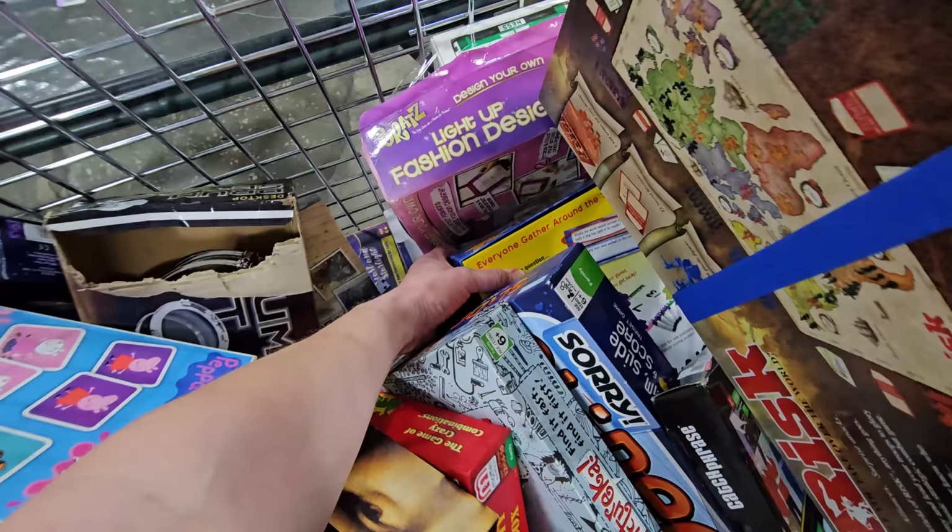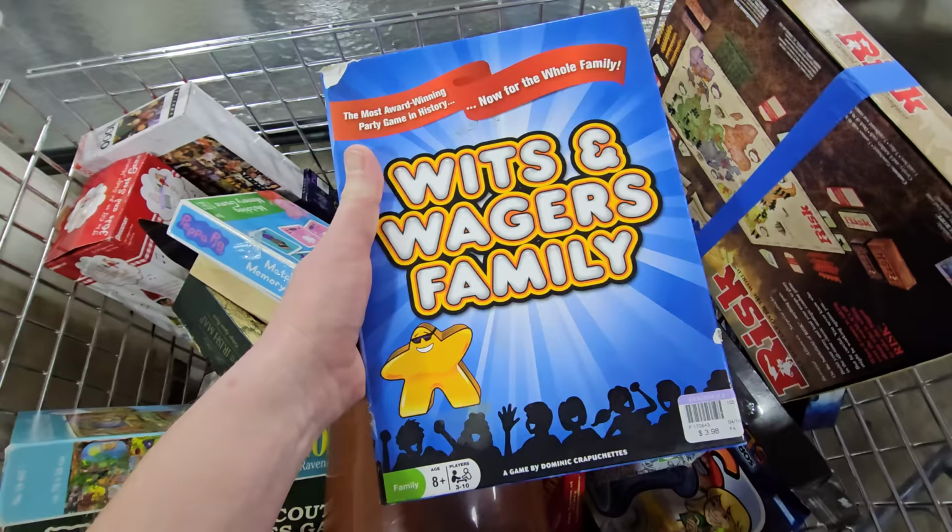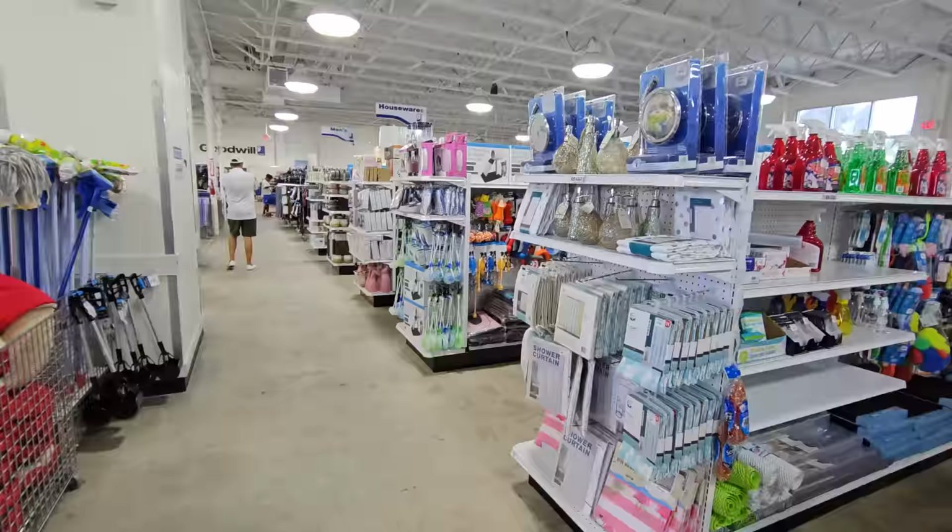See what they've got in here. What is this one? Wits and Wagers family. Lots of new stuff in here too. Let's go take a look at the quilts.